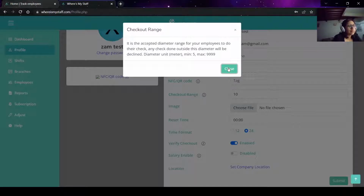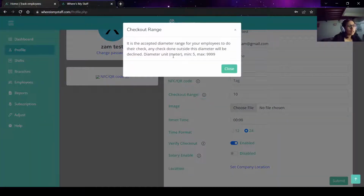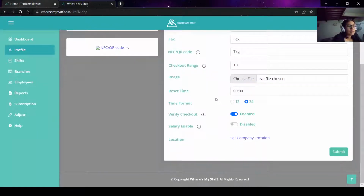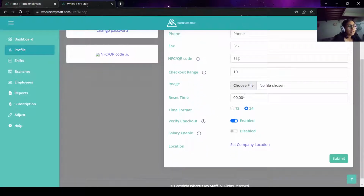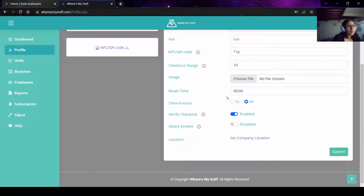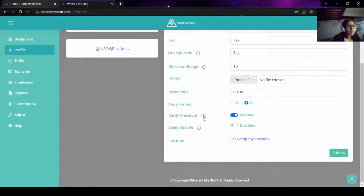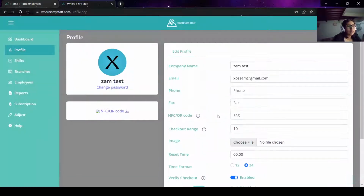Okay, it's very useful. We'll add it in here to say that this is a number that it's supposed to be in meters. The units are really important. Image, I guess, for my profile picture. Reset time, I'm not sure what that will be for. Verify checkout. Okay, salary enable. Okay, yeah, that makes sense completely.